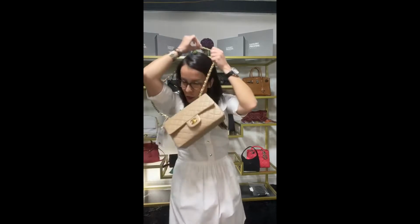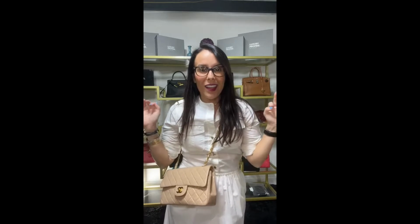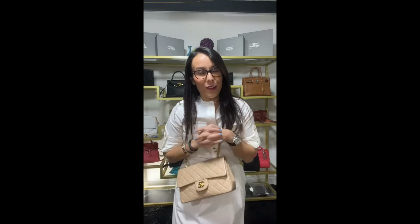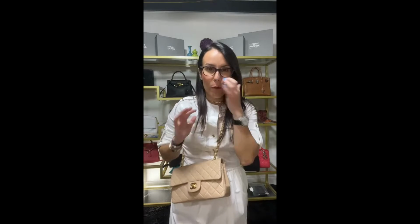Absolutely stunning. You can wear this if you're short. You can definitely wear it crossbody. I'm 5'1". This is like a perfect crossbody length. And the price for this is 4,450 pounds, which is 5,736 USD. Which, guys, the price of the small flat bags is over $8,000 now in the US plus tax. This is the price you pay if you're within the US. That is free shipping. That is literally what you pay.